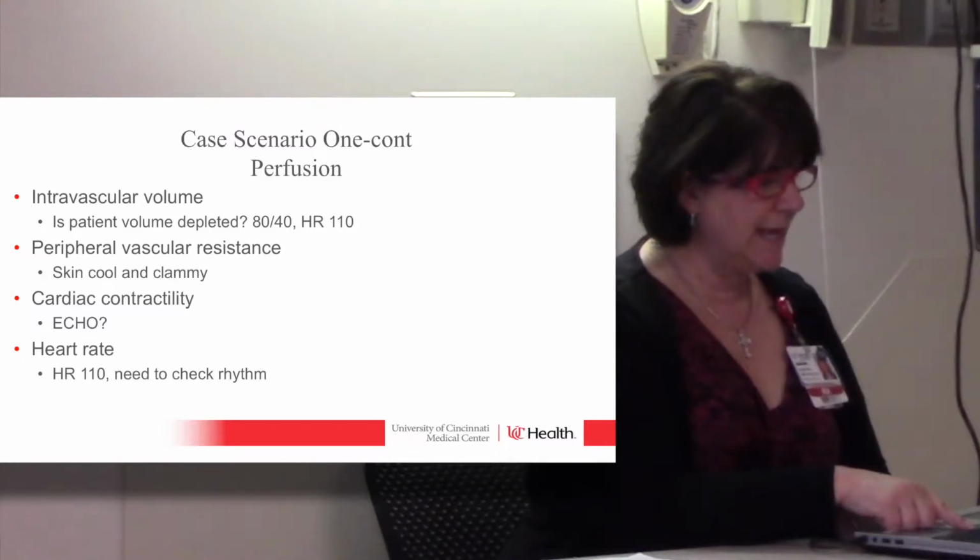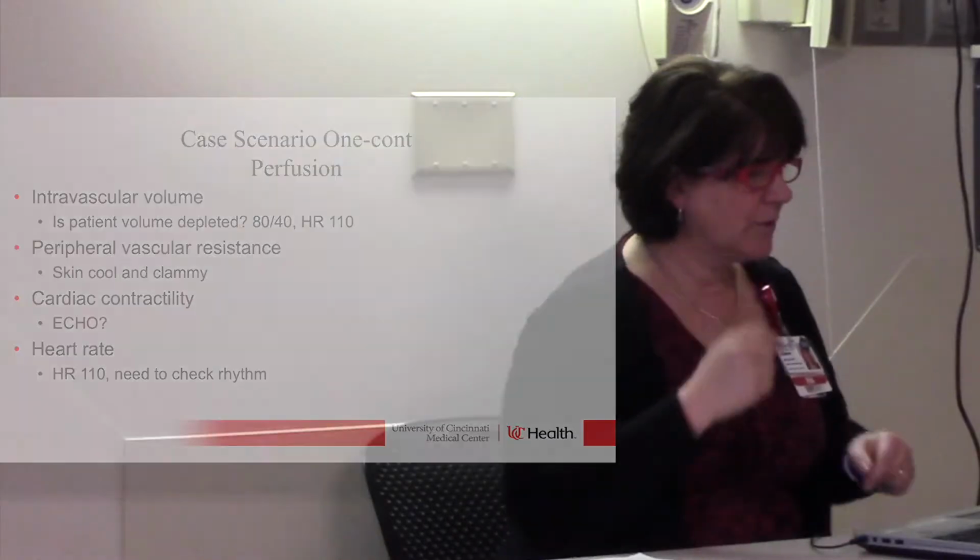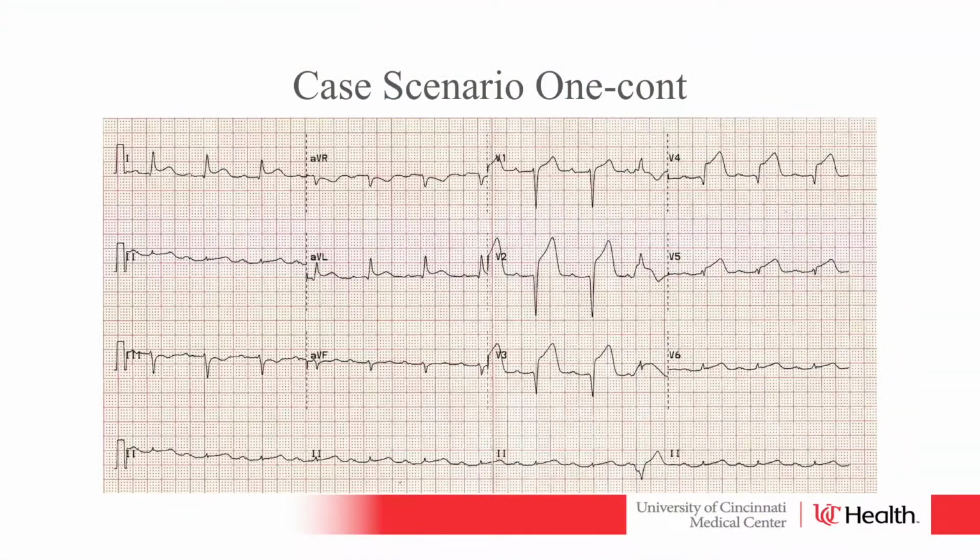Heart rate is 110. Let's check the rhythm. So we're going to get an EKG. So think back to my Sally that I told you about. So where do we see ST segment elevation in this patient?